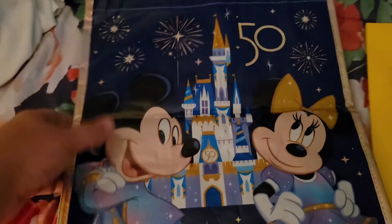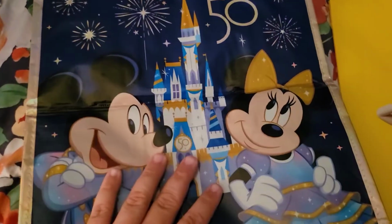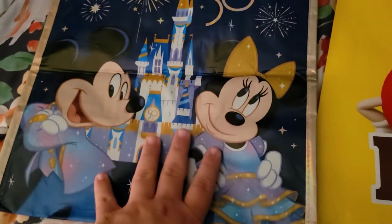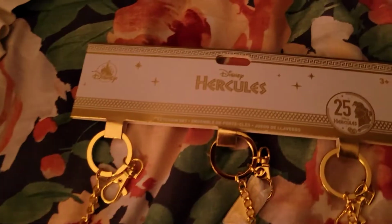So anyway, back to the stuff in there. A couple of bags. This was a reusable bag for the 50th anniversary. This is one of the bigger bags they had. So I think it was like $1.50 to get. And then this was the bag they gave me at the M&M store for the stuff I bought. And now let's go ahead and delve into all this.